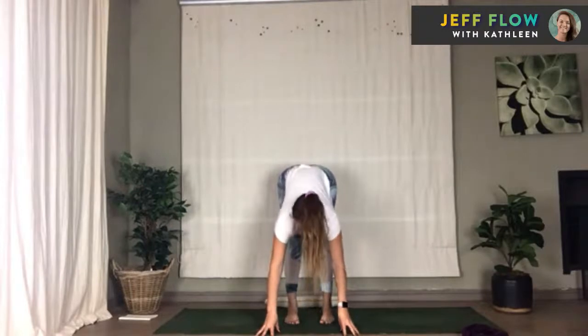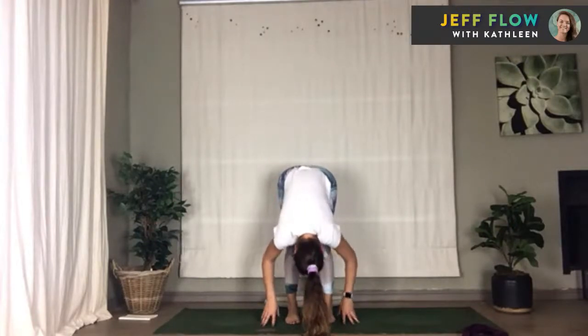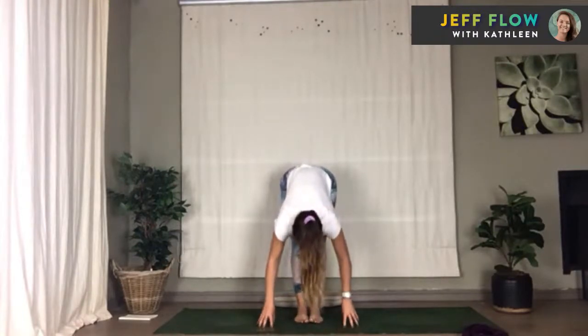Take a little halfway lift. And a little forward fold. So just as far as you feel comfortable. And then again, take a little halfway lift. Now heel toe your big toes to touch.